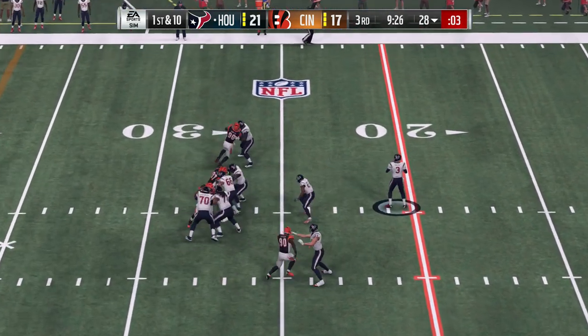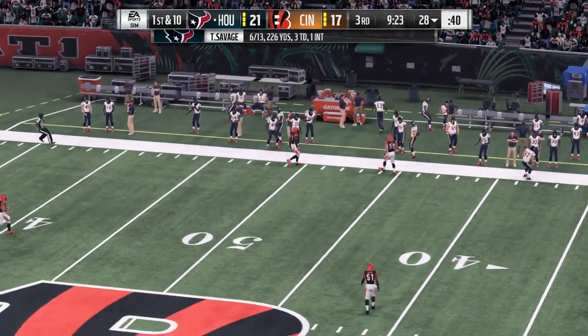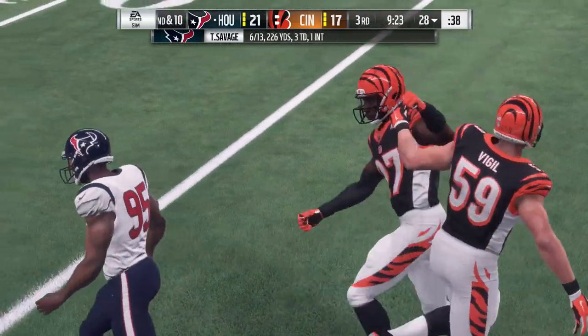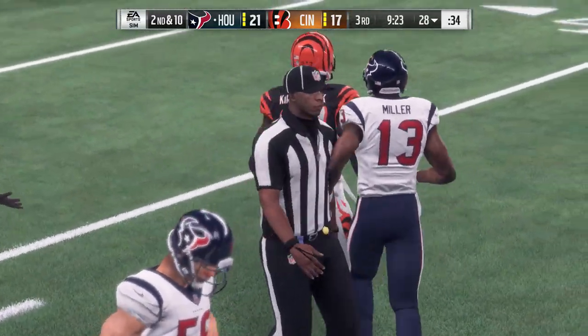A play fake to Miller. Now Savage. Looking right sideline, but it's incomplete. They were trying to get the connection with a former Buckeye, Braxton Miller. That'll bring up second down.